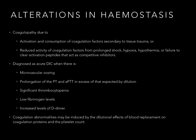Coagulopathy develops due to activation and consumption of coagulation factors secondary to tissue trauma, or reduced activity of coagulation factors from prolonged shock, hypoxia, hypothermia, or failure to clear activation peptides that act as competitive inhibitors. The severe end of the spectrum is DIC, and this is diagnosed when there is microvascular oozing, prolongation of the prothrombin time, and a PTT in excess of that expected by dilution. Significant thrombocytopenia, low fibrinogen levels, and increased levels of D-dimer.